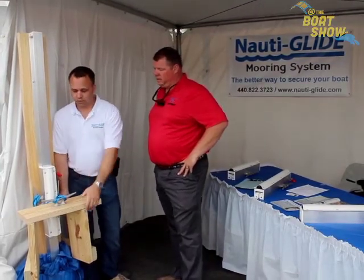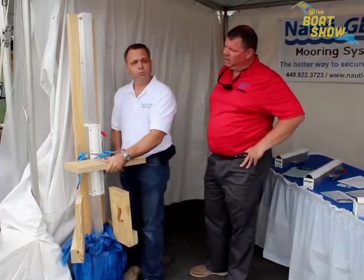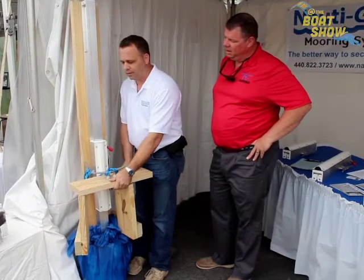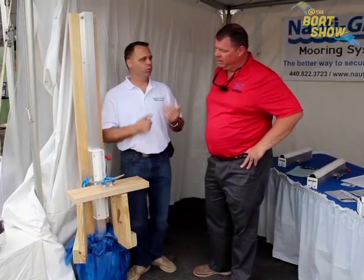As the water moves up and down, so does your boat. But it doesn't let your boat move. So the boat can't move forward, and it can't move out. It can't move at all. So all it does is allow the boat to go up and down with the water line, with the adjustments of water, with storms.